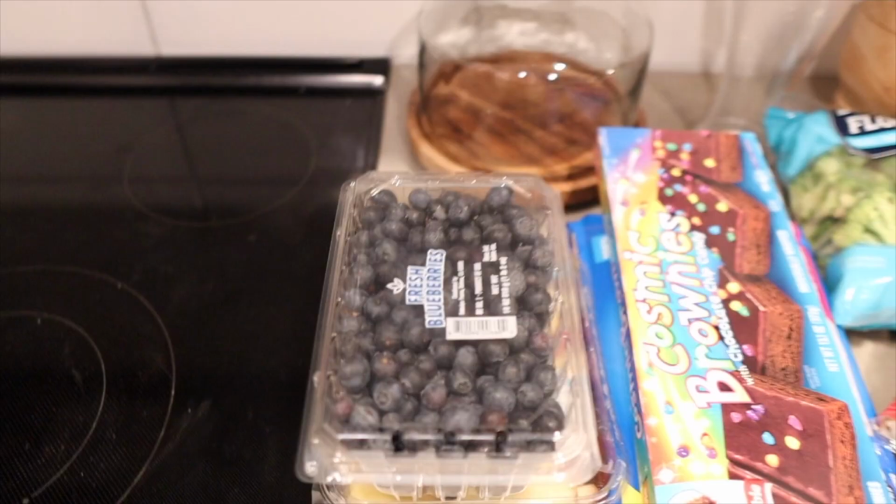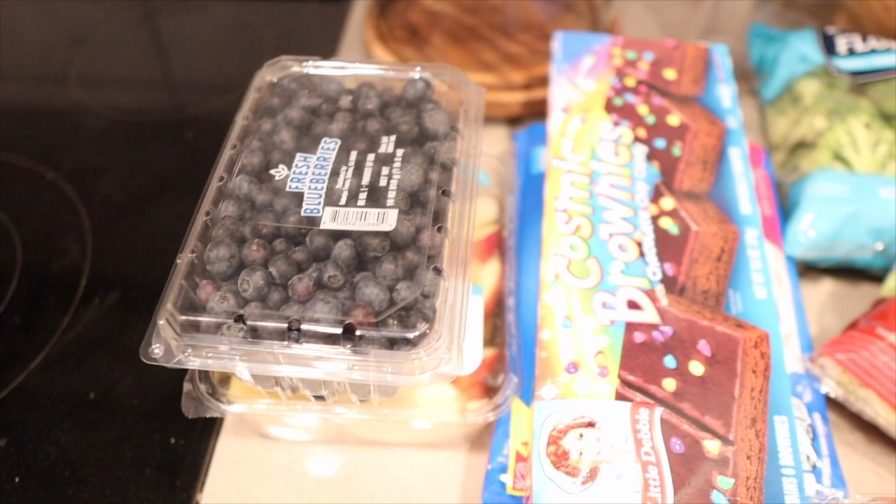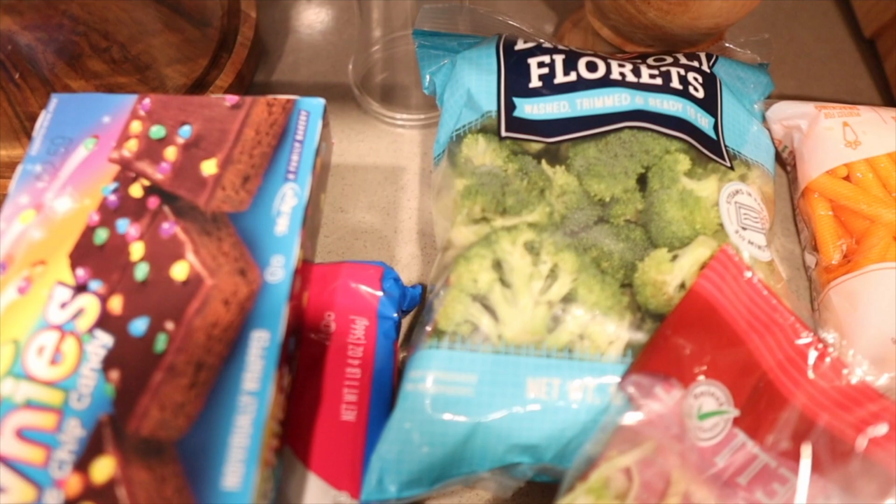Through the HEB app. So we got some produce, he got some of my favorite snacks. We got some more produce, some broccoli, some carrots, some lettuce, strawberries, buns, some more snacks. And there's a couple of other things in the basket that I still have left to unpack. Let's all just keep it honest.